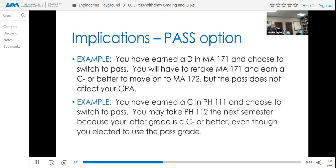So here's another example. If you've earned a C in Physics 111, so Physics 1, and you choose to switch to pass, you've earned a C. Even though you're taking the pass grade, you've still earned a C, so you can go ahead and move on to Physics 2 the next semester.